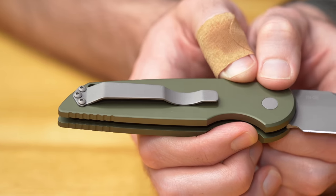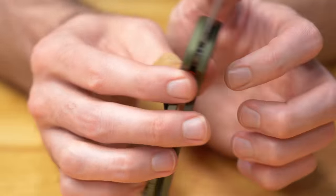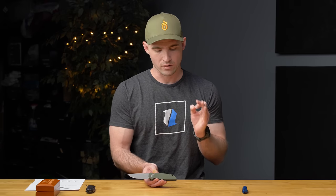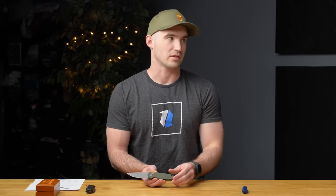Yeah. So I really, really like Protex. I think they're some of the best automatics that money can buy, especially the base model ones. The materials aren't super premium, but the quality and workmanship and tolerances that you get out of a Protex, I think, are top notch. So if you're looking for a knife under $200, I think a Protex will do it for you.